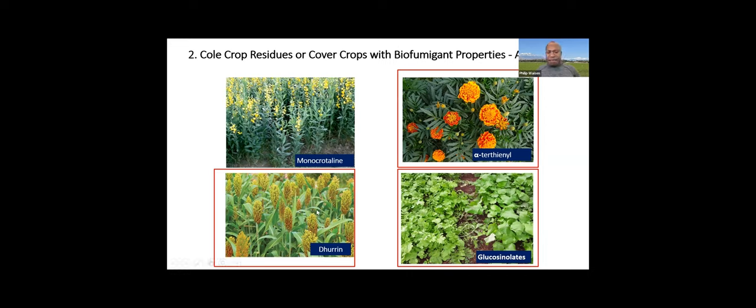Sorghum is another cover crop that can be used. Here they mostly use it as a forage, but it contains the chemical called dhurrin, which when broken down, releases a toxin that can kind of sterilize the soil. So it can not only add nutrients, fertilizer, or organic matter, but it releases chemicals that can kill the nematodes or soil-borne pathogens.